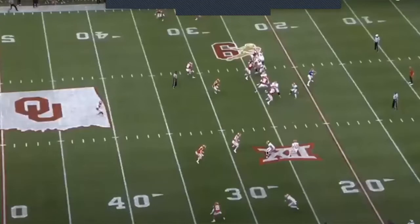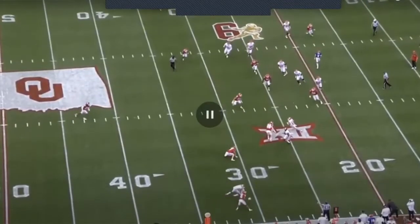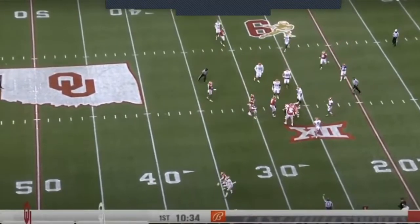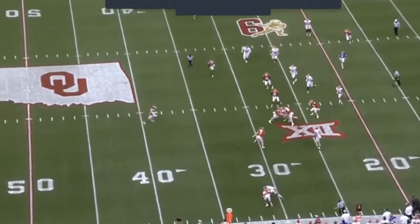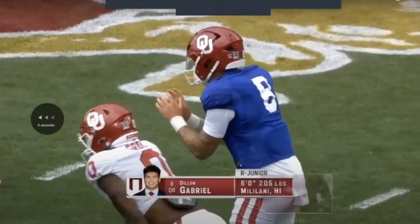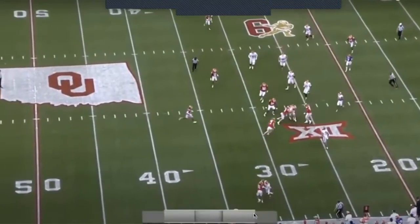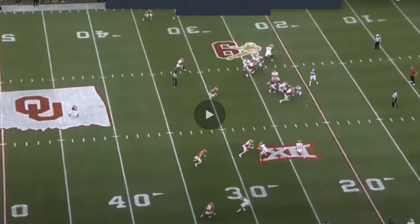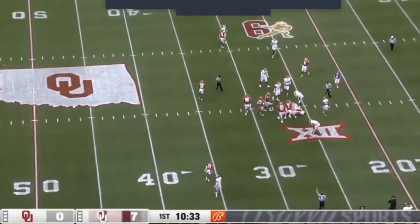So Braden Willis misses a block here. This is Danny Stutzman. Danny Stutzman just blows us up. Look at that. Engages with him, pushes him back on the line. Braden Willis misses a block, and while he's in the screen, I do want to point out Jaden Gibson down here blocking does a really, really good job. But this is fantastic from Danny Stutzman. Fantastic. Forces the issue, short gain.